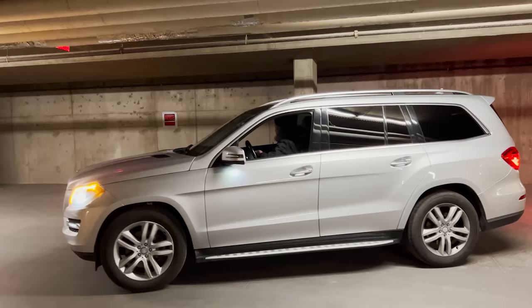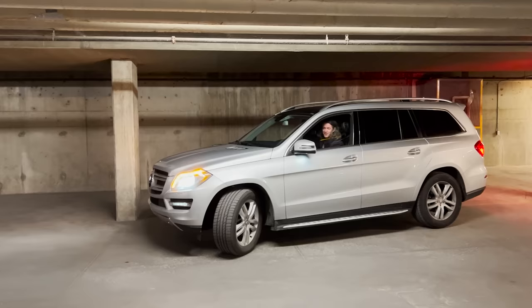I've never heard of parallel parking in a parking garage. It only exists in the dimension of Canada. Good spatial awareness. Well, it's huge.